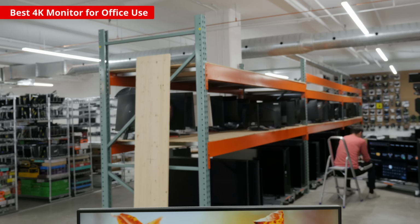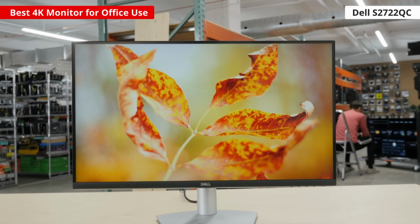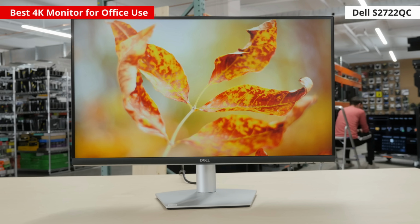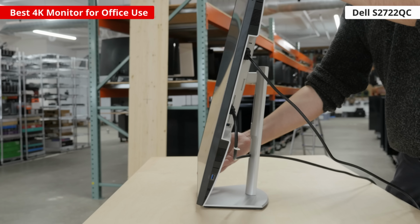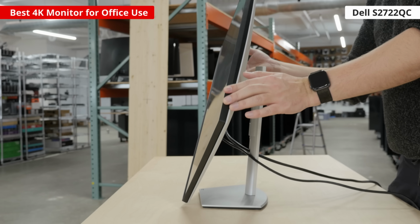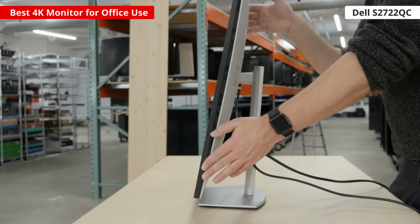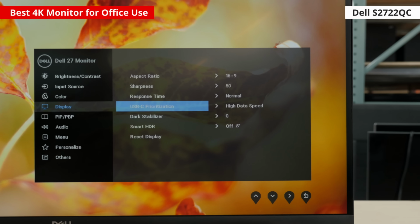If you want a 4K monitor for office use, then the Dell S2722QC is the best option for you. It's different from the other 4K monitors in this video because it doesn't have as many gaming features like HDMI 2.1 bandwidth and a high refresh rate panel. However, it's focused on productivity as it has great ergonomics, making it easy to place in an ideal position. It also has a USB-C input that supports DisplayPort Alt mode, so you can easily connect your laptop to display an image from it and charge it at the same time thanks to the 65 watts of power delivery.